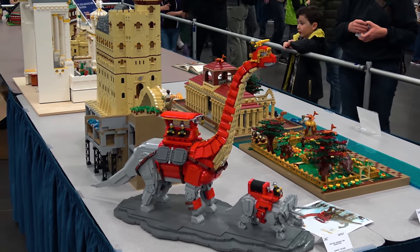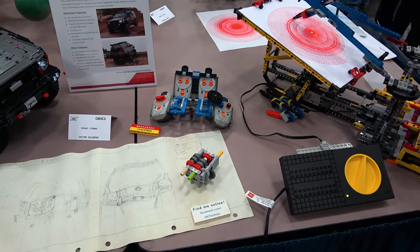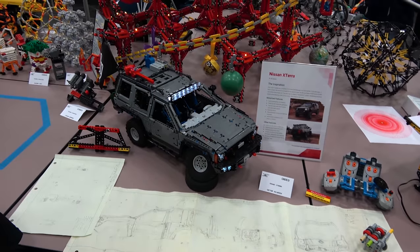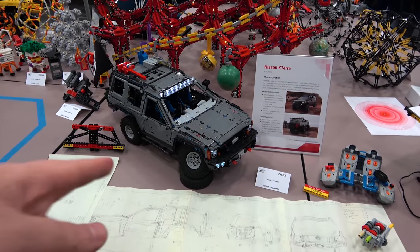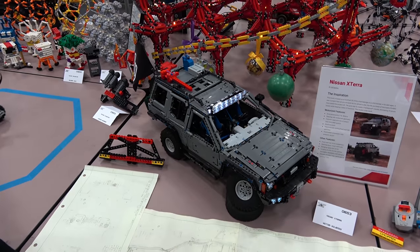Fire department team is pretty rad. All right, this is Victor's Nissan Xterra. Everything on here is a Lego piece except for the wheels because it's remote controlled. And also the infrared sensors on the top right there. And the controller is all Lego based too. It's all infrared sensors and stuff.